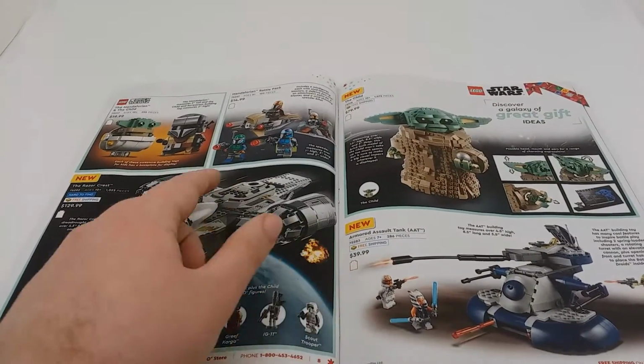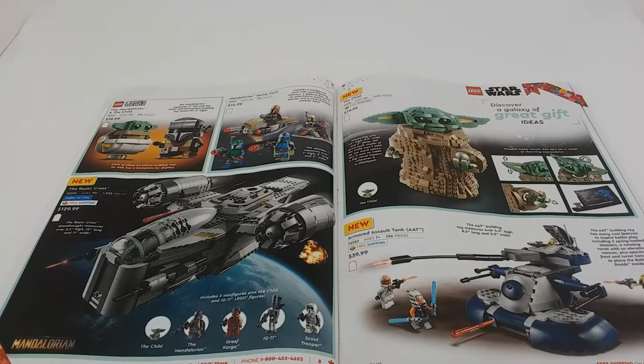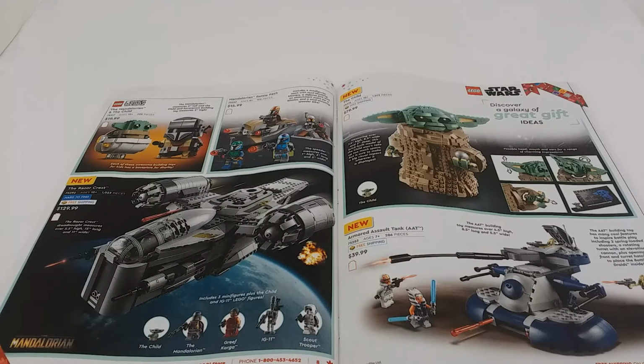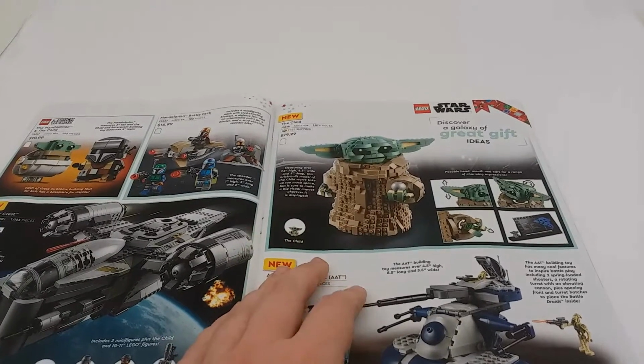Star Wars, the Mandalorian Brickheadz I still really like. I'll be getting that at some point. The Mandalorian Battle Pack is another set I think is really interesting. I just like to get the 4 different Mandalorian figures, and it just seems like a good deal at $15. Razor Crest is an awesome set, but I don't have a space for it really, so I'd like to get that, but I just can't do it.